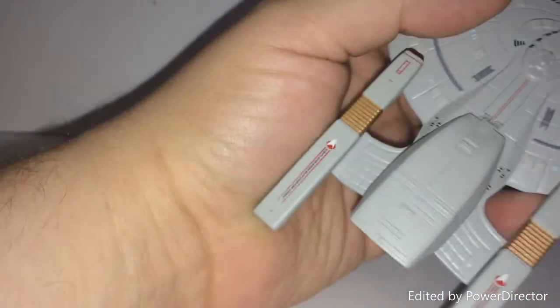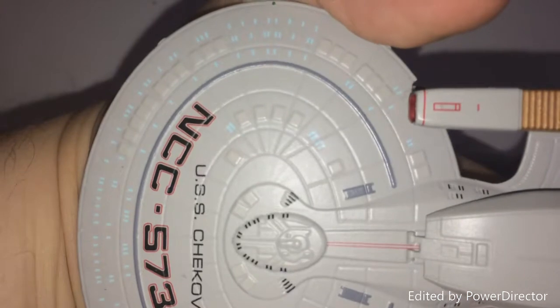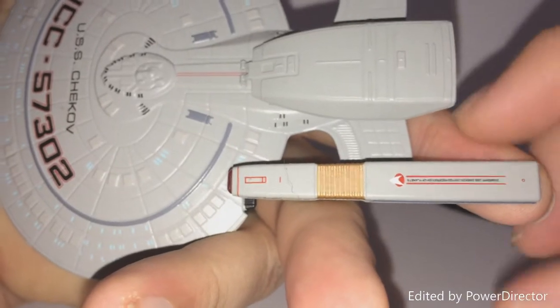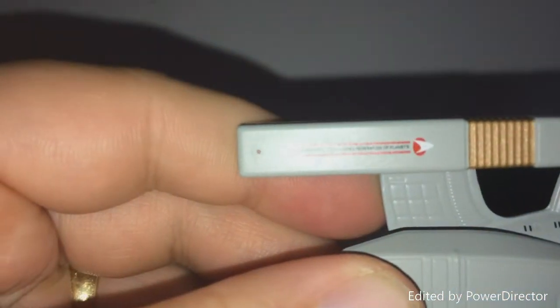But as you can see, the detailing got into this. Let me turn it this way, because it actually reads this way. If I can zoom up on here. Turn it round. If you can actually make that out. There you go. That's how detailed. Starship Chekov, United Federation of Planets.